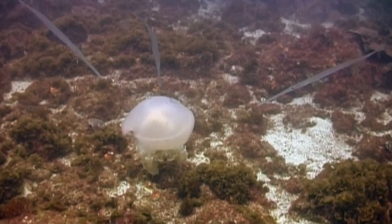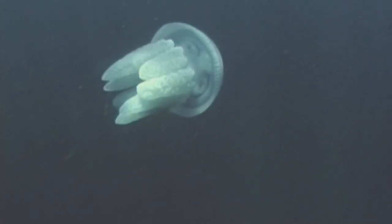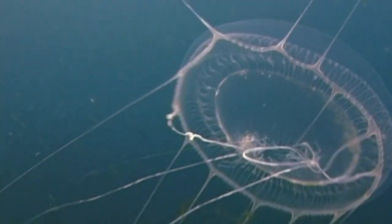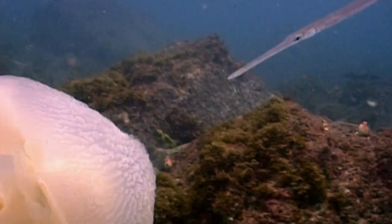Few marine creatures are as mysterious as the jellyfish. Jellyfish occur in a wide variety of sizes, shapes, and colors. Most are semi-transparent or glassy and bell-shaped, measuring anything from a centimeter to more than a meter across the bell.